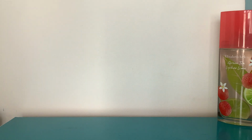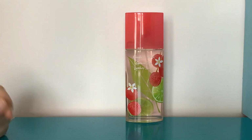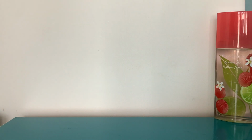Okay, the notes for Green Tea, Lychee and Lime are: lime, lychee, bergamot and lemon in the top notes. Middle notes, water lily, magnolia and geranium. Base notes, tea, green tea and lychee. So as you can see, there's a lot of lychee going on in here, which is what keeps it sweet and tasty. And like I said, very light, very easy to wear, super summery, very yummy.